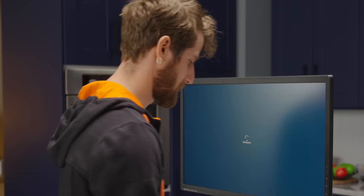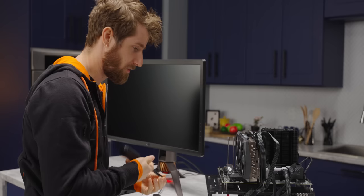Time to see the dirty boy. By the way, yes, we know we're not using the Gen 4 M.2 slot. It's a Gen 3 drive, it's fine.